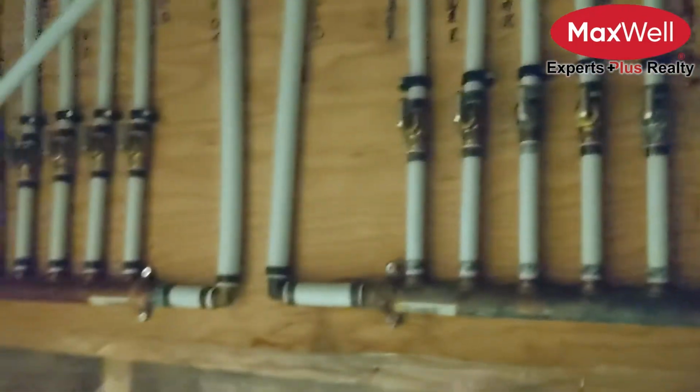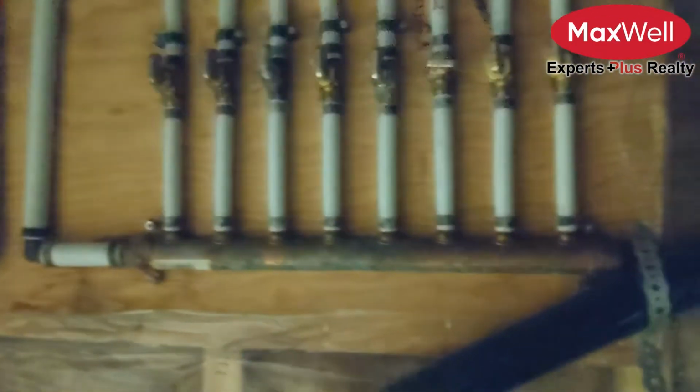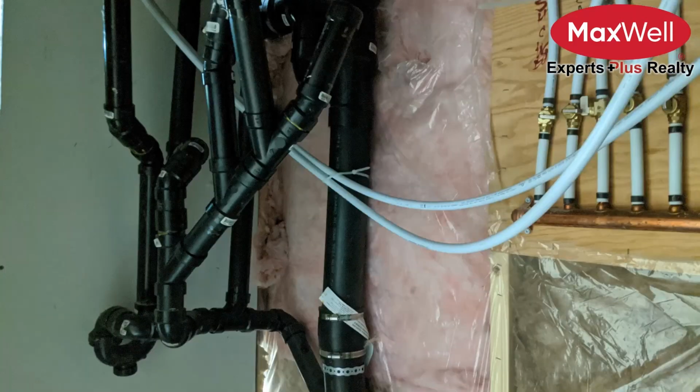The plumbing manifold was a great start. Was. Then it all went crazy. In the corner, more black ABS spaghetti. I'd just cut it all out and start fresh.